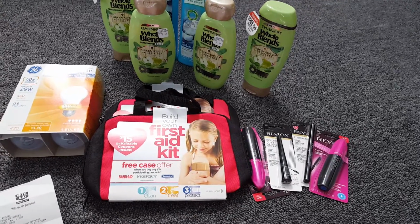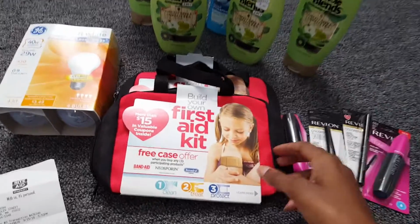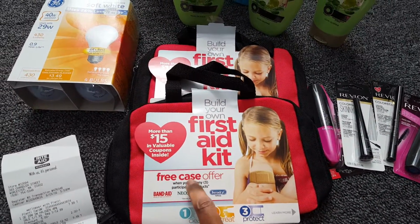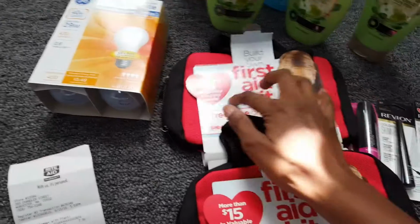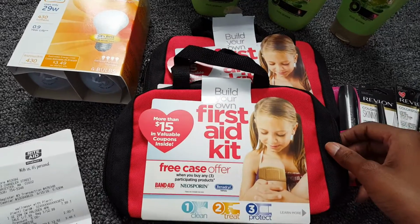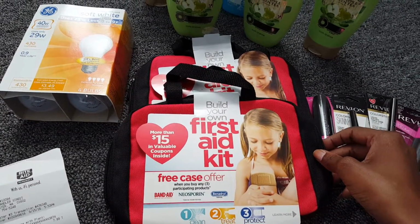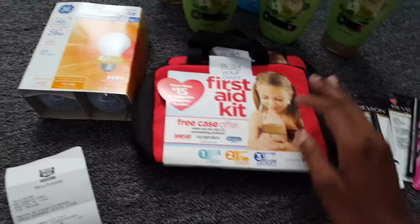So the first thing I'm going to start off with, which is the easiest thing, which is absolutely free, is the first aid kit. I picked up two of these. They had a coupon on the outside to get the free offer for the kit, so I tore those two off, one on this one, one on this one. Inside of here, there are also coupons that I can use for future trips, basically for first aid items like band-aids. So these were absolutely free.